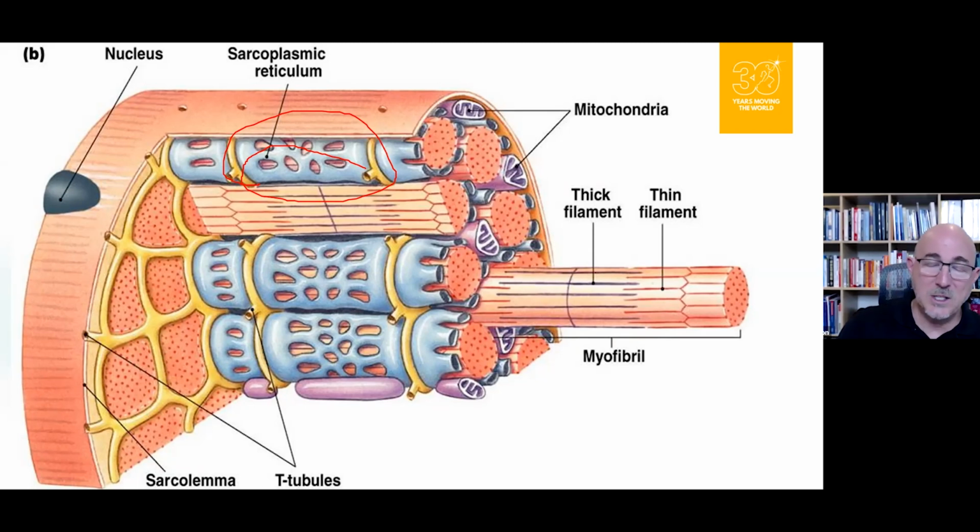So the take-home message on this slide is that depolarization is traveling down these T tubules. So it's going down the T tubules, and it's going to connect with the myofibrils and facilitate release of calcium that bathes the filaments and facilitates a shortening of the myofibril. And this is where it gets really interesting to me.